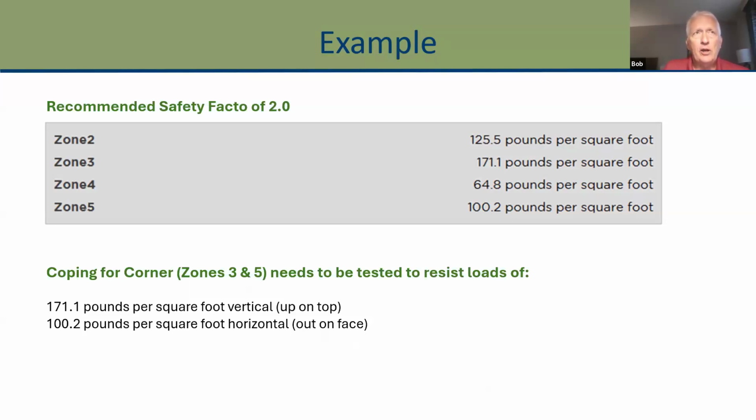So, you think about a coping that's 12 inches wide. That's not a very wide wall for a parapet. So 12 inches wide and a 10-foot long piece of coping would be 10 square feet. At 171 pounds per square foot, you're talking 1,711 pounds of force trying to pull that coping off. So it's not just, hey, let's see what works. It's why we're testing it. This is really a pretty big load we're trying to make sure our coping systems resist.